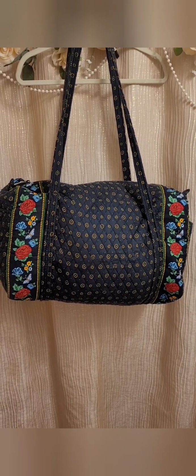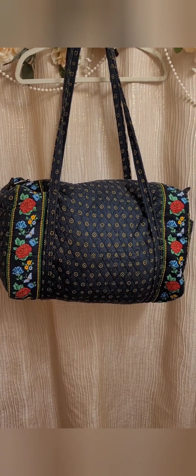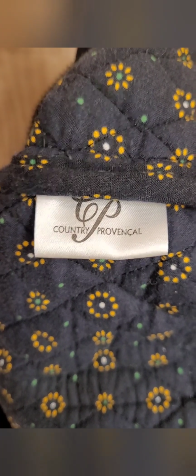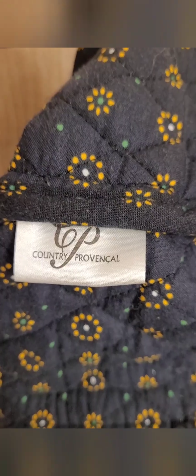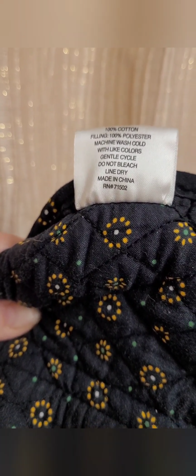And I'm going to show you the inside. The tag that I have is made in China, but I'm going to show you. Here's the tag. You can see it says Country Provençal, but on the other side it says made in China. You can see it over there, but it's okay.